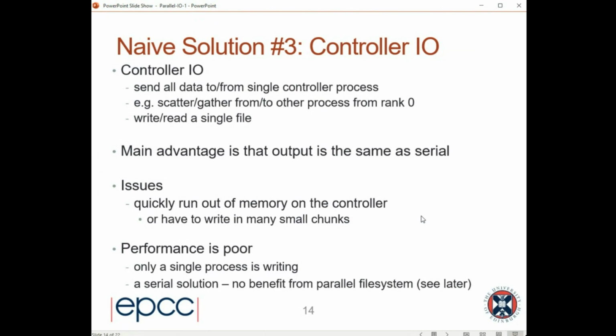You can gather the data in from different processes in different orders. So you can solve this by batching up the data. But we'll see the other problem is that the performance is poor, because by definition, with controller I/O, we have a single process writing. And this is a serial solution, and there's no benefit from a parallel file system, or little benefit. Now, that may not be obvious at the moment, but we'll see later with a simple analogy, hopefully.